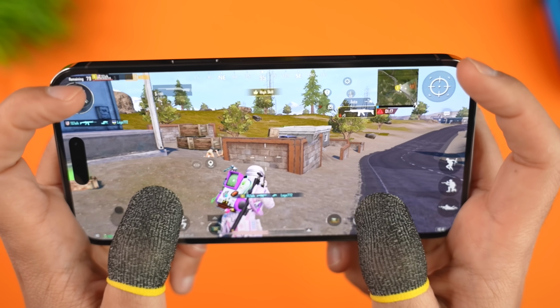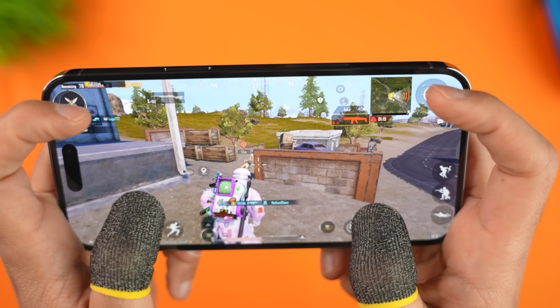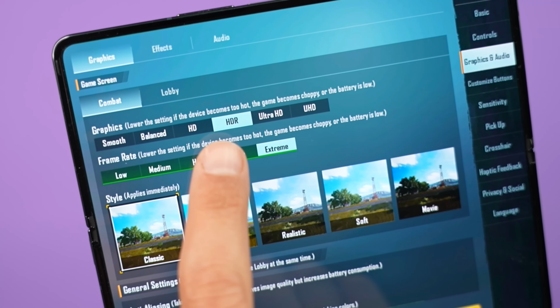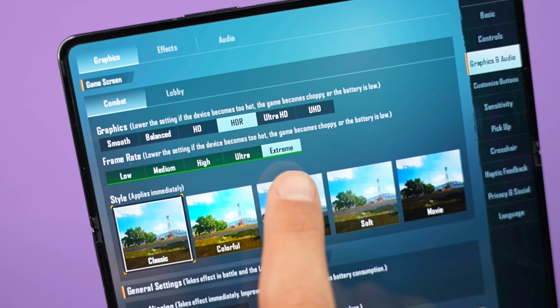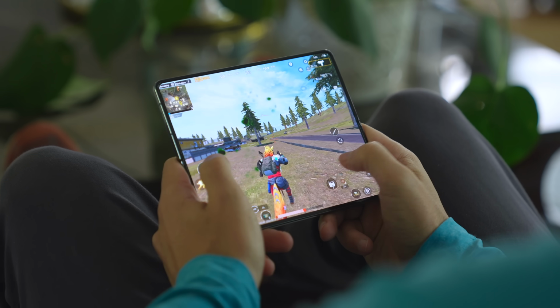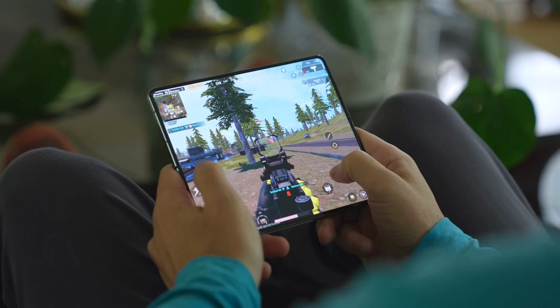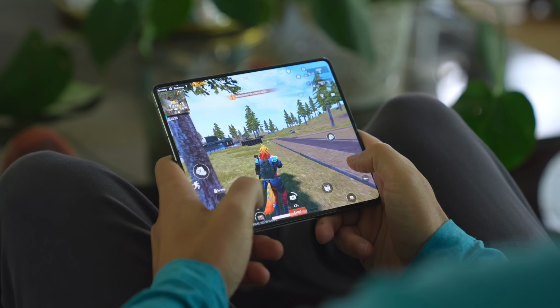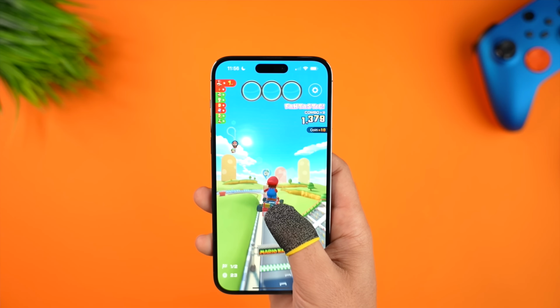Graphics looked amazing, gameplay was very smooth and virtually lag-free, and both devices did get fairly hot when I played for longer periods of time. And when playing PUBG, both phones can go up to HDR for graphics with extreme frame rate, or Ultra HD for graphics with Ultra frame rate. I usually play on balanced and extreme in order to get a good combination of gameplay experience and battery performance. Both phones were really great to game on.